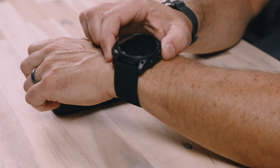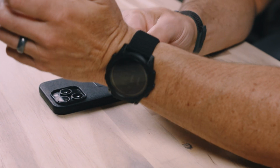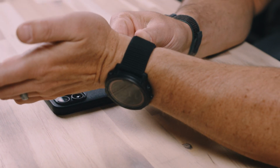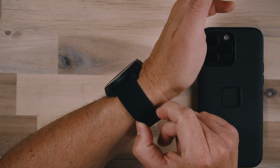So let's talk about the Garmin here and the overall experience of it. I did get this band that I just really like. It's the Velcro nylon band that you can get for the Garmin, and this definitely fits a lot better.